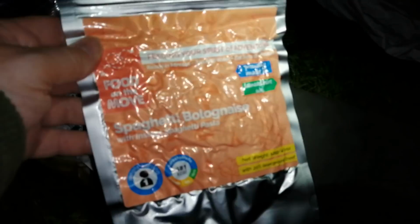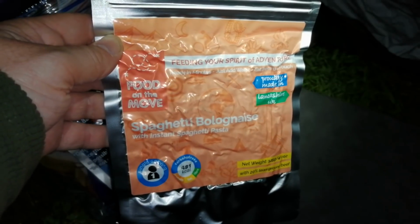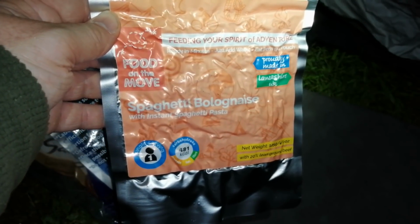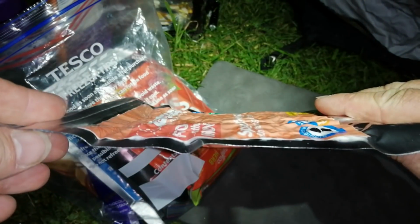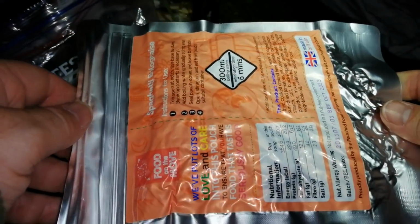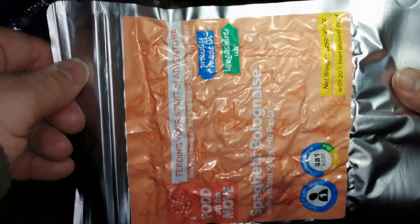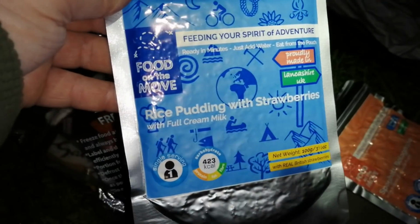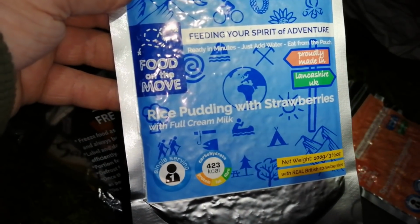I've got loads of meths, so that means in my titanium pots I've got a little mini alcohol stove. This is new. Food on the move. Dehydrated meals, spaghetti bolognese. Look how vacuum packed and thin that is. Unbelievable. So I'm going to give them a try. They were actually quite cheap. And then for dessert, rice pudding with strawberries with full cream milk.